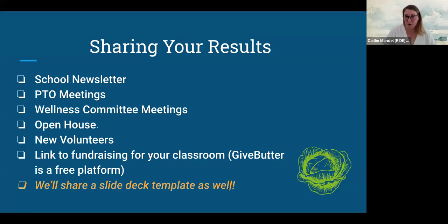Some examples of your evaluation results, even if it's a one sentence line of how students interacted with it or the results, to put it out in the school letter or parent teacher meetings, wellness committee meetings, open house, if you're trying to recruit new volunteers to help maintain the space.